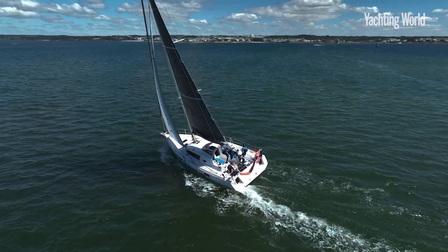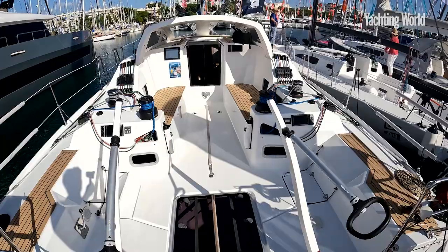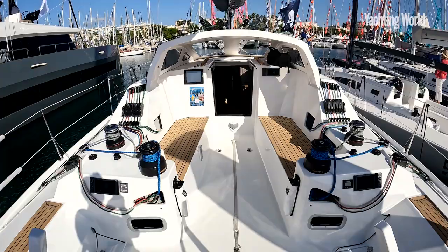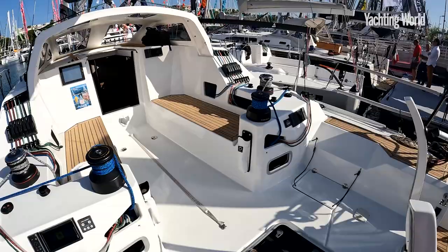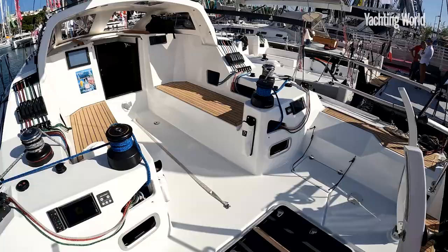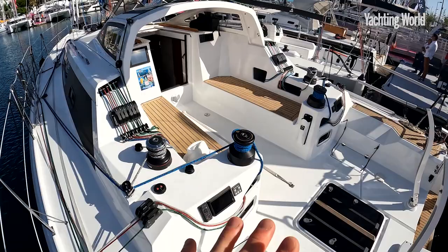Straight away you can see what I mean by the twin tillers, and look at this cockpit layout. It is superb. Now, I got to sail this boat. This is the Django 1270, built in Brittany near Pogo actually, and I got to sail this model when it first came out 5 years ago. The first one was a bit quirky, shall we say, and they've revamped it, and you can see that here. It's a much more generally acceptable layout, and it's been finessed. It's really nice. The main thing I wanted to show you is this cockpit.